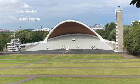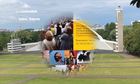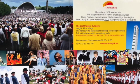At one point, a human chain of 2 million citizens holding hands was formed, reaching from Tallinn, Estonia, to Vilnius, Lithuania, called the Baltic Way. The fall of the Soviet Union in 1990 ended this occupation. Now these countries hold singing festivals in remembrance of the revolution, attracting tens of thousands of singers.